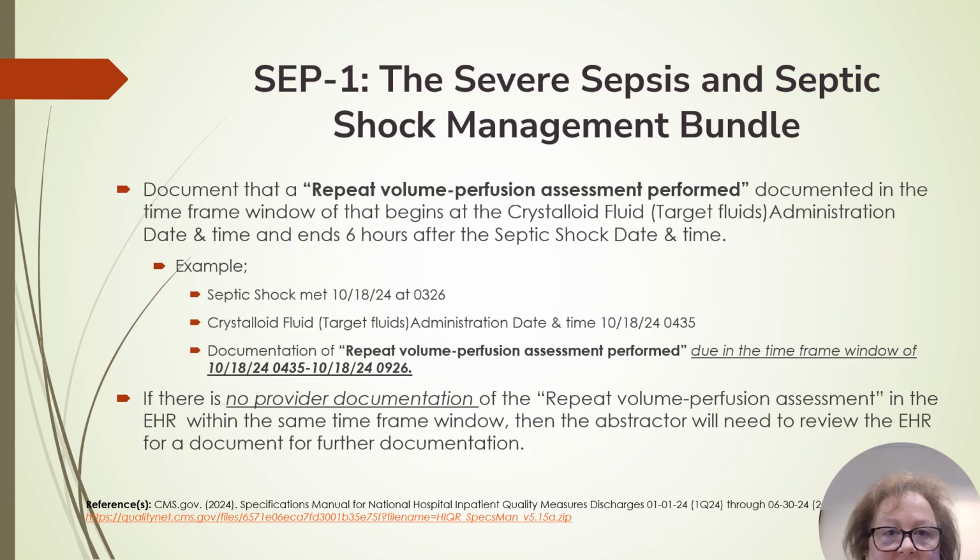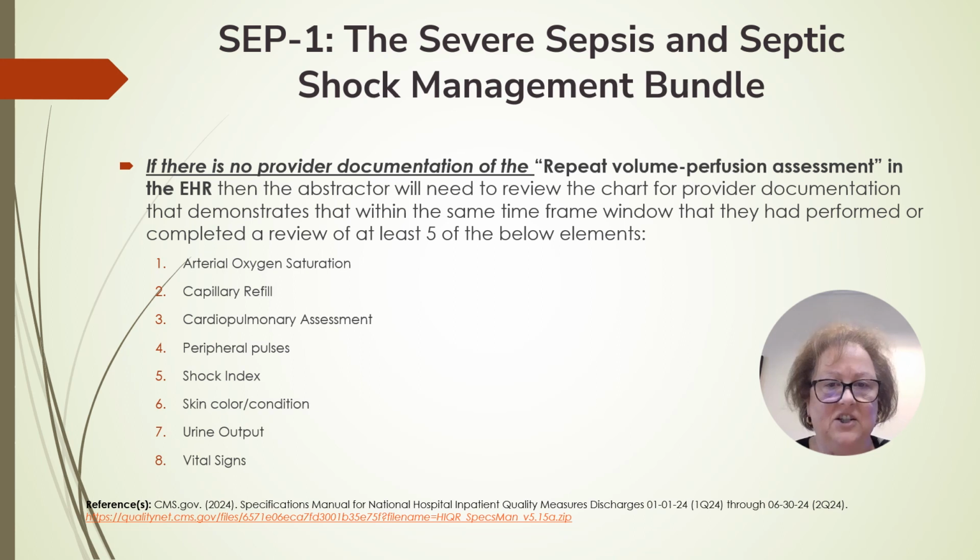Another area I cannot emphasize enough is ensuring that we document that the repeat volume perfusion assessment was performed. If it's not documented by the provider, then the abstractor must look through the notes to find additional documentation. That additional documentation, in place of the provider's statement that a repeat volume perfusion assessment was completed, is ensuring that 5 of the 8 elements below were documented within the window.